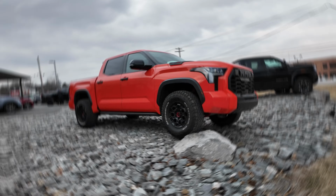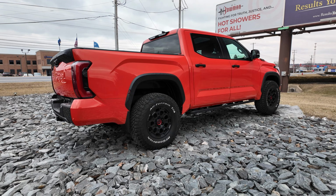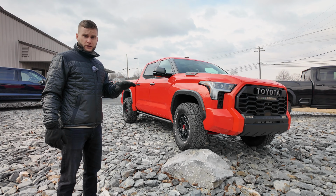I'm gonna show you a truck I just got in. It's the first one of these I've gotten. This is a 2023 Toyota Tundra TRD Pro. This is Toyota's flagship off-road truck. You guys probably already know that, but they've been super hard to get in the used market. Even new, they're a hard truck to find.